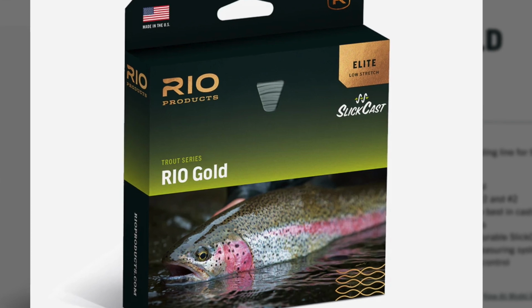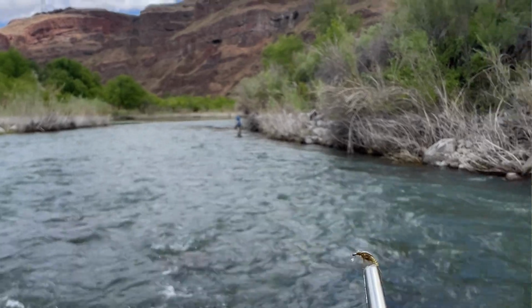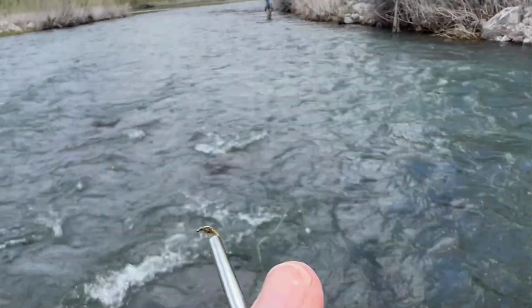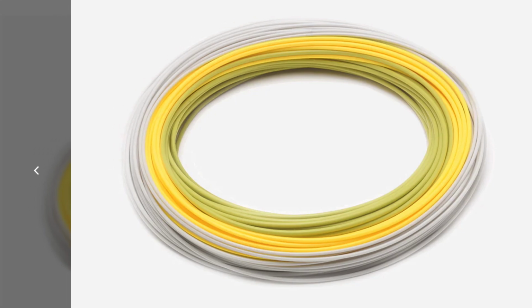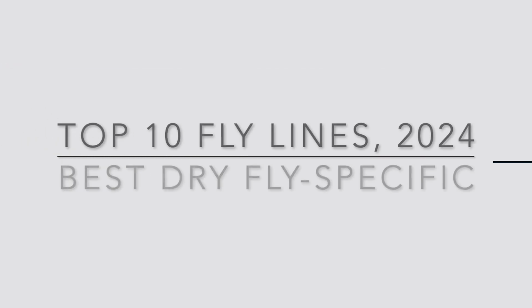It is not available in a textured or non-textured version, however, so that knocked it down just a touch. And in my opinion, I think it's a little bit better at the nymph and indicator game than the dry fly game. It does have a nice shooting head, great texture to the line, or great feel, I should say, not like a crosshatch or a ridge texture or anything like that. Great feel to the line. It shoots really well on most fly rods. And like the SA line, it's going to come in at just under $130.